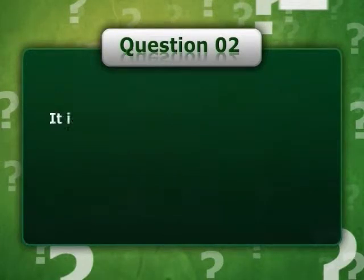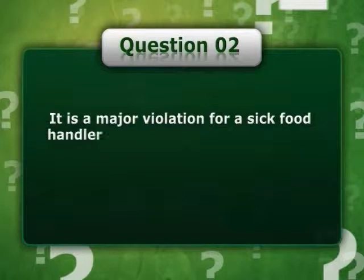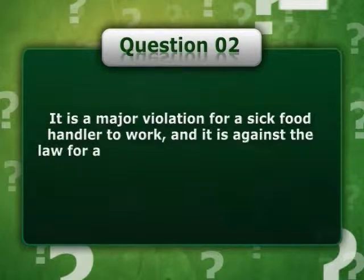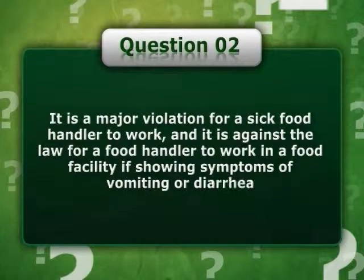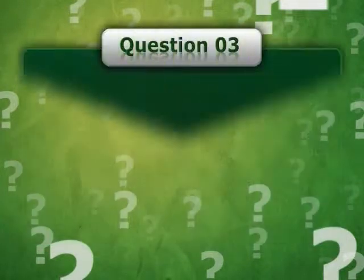False. It is a major violation for a sick food handler to work, and it is against the law for food handlers to work in a food facility if showing signs of vomiting or diarrhea.